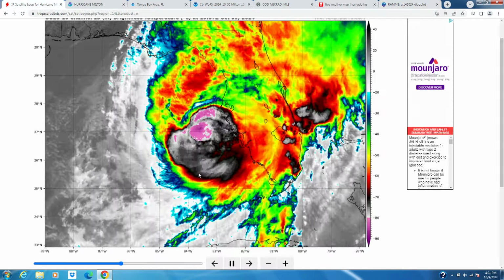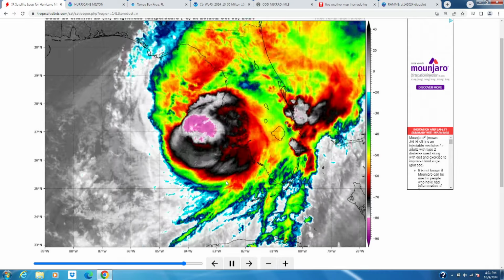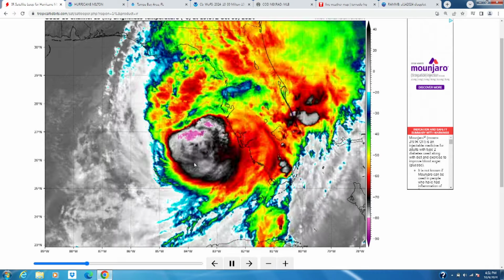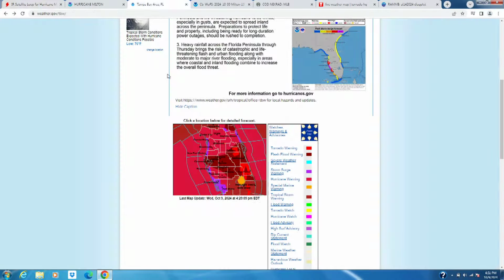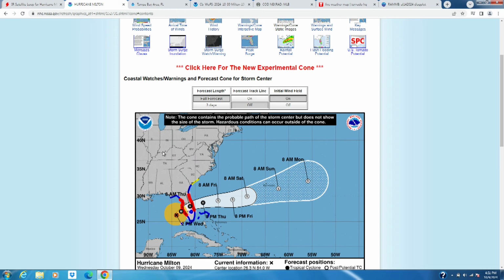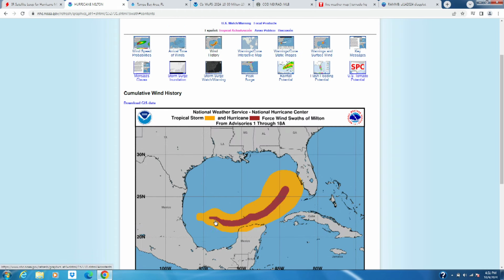And the other thing is, as Tali mentioned earlier, just how big it is. Yesterday about this time, it was a much smaller, much more compact storm. Let's see here. I could pull up the wind field. Yeah, the wind field would be good. You can see how small it started and how it just rapidly intensified, even though it was moving very slow.